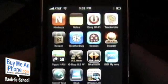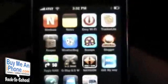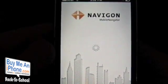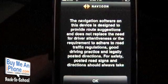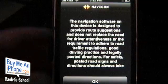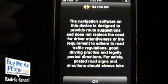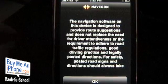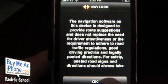Let's get right into it. Again, here's the icon, Navigon USA Canada, the North American version. When you open it up, guys, it takes a little bit of time to load. Keep in mind, all these maps are stored right on your iPhone. It's not like some of the other navigators that constantly use a subscription service to get the maps. All the maps are downloaded onto your phone. This navigational program is 1.29 gigabytes.